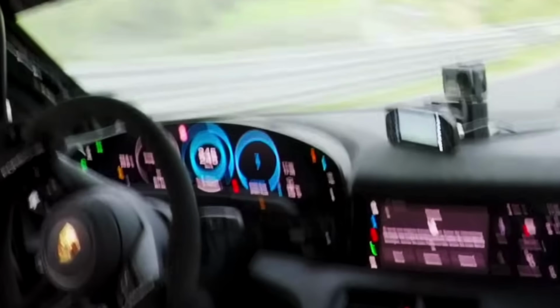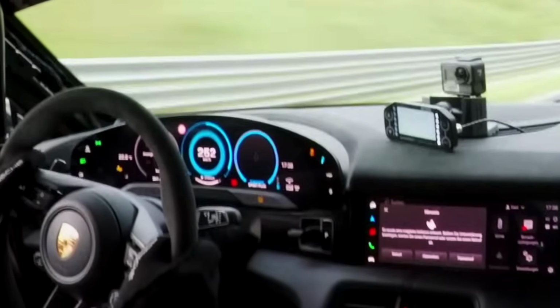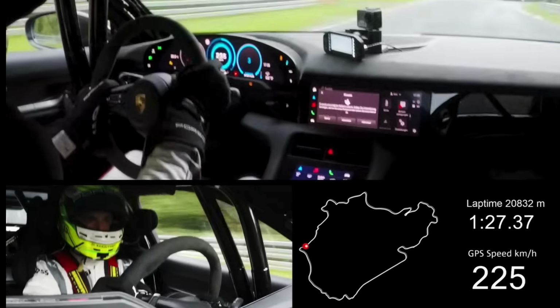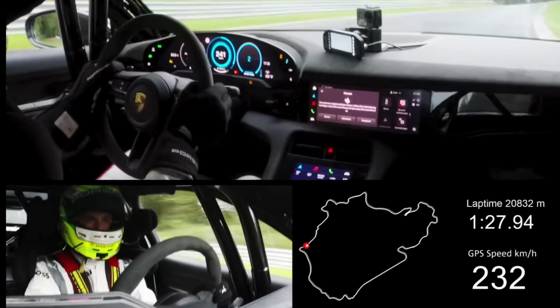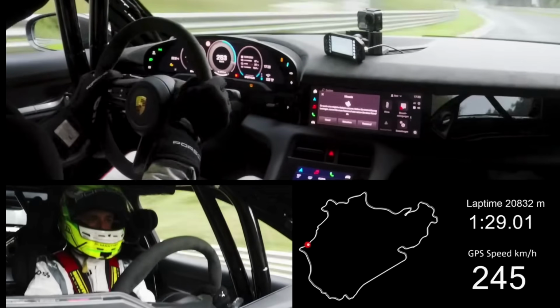We can also see in some of the clips a countdown timer, which is new, and this is most likely representing the overboost time left at full throttle, so the driver knows when the power is going to be reduced.